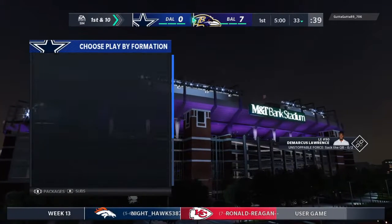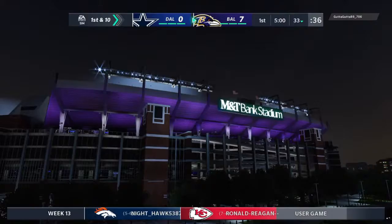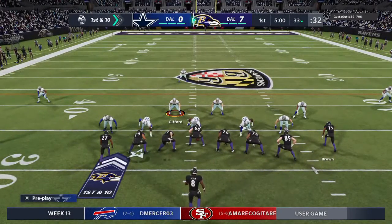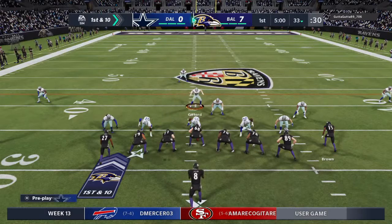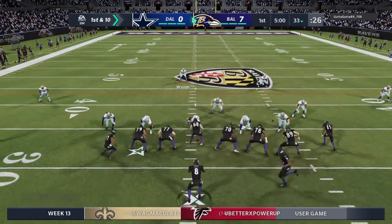And the Ravens, they'll take over at their own 33-yard line. The Baltimore offense at the line, set to get going. And it's only November, but the playoffs, we know how it works. They'll be here before you know it. If it ended today, they would be the #1 seed.